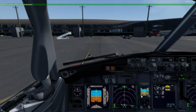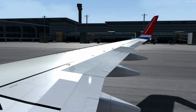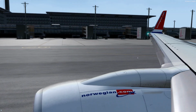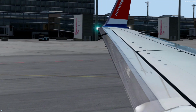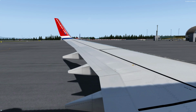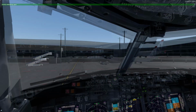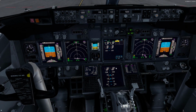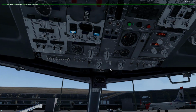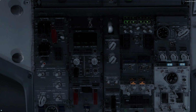That's a shiny wing. Jesus. Okay, engine number one is coming up nicely now. I got the tick out. So let's see, take that off. We can take on these ones.